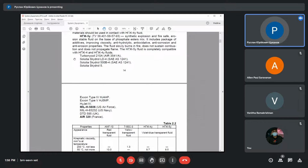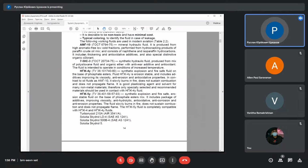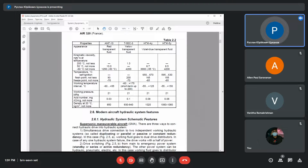Below you can see different names, designations of foreign hydraulic fluids. Skydrol and MIL-H-83282 are analogs of NGZh, so they are also non-flammable. Hyjet 4 and MIL-H-5606 are just analogs of petroleum-based AMG10, so they are also flammable. And now let's take a look at the table. Here you see 4 fluids and their parameters.